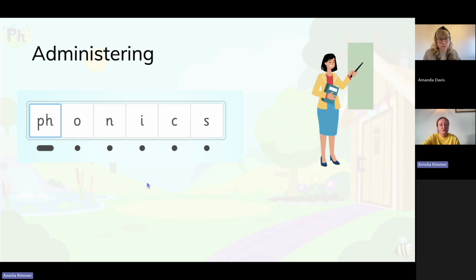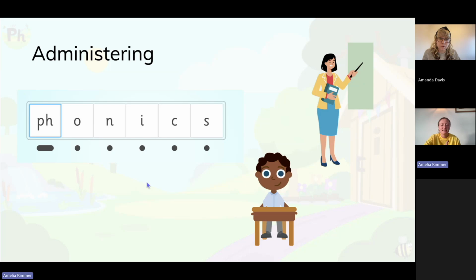The person administering the check must be known to the pupil, but not related. So you don't want a strange teacher that the child's never met before, but also it can't be a relative of the child. And we should be administering the check in a room that is quiet and a comfortable, well-lit space. The room should be prepared before pupils are admitted.